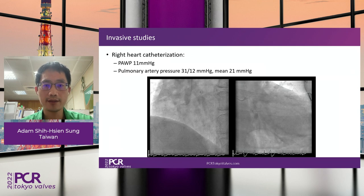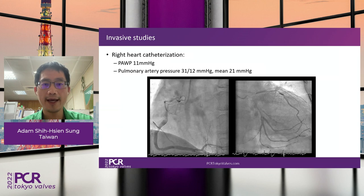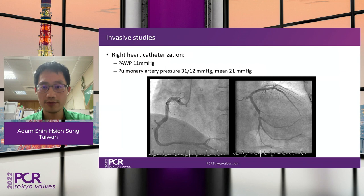The right heart catheterization shows that after diuretic therapy, the wedge pressure is not high, and the pulmonary artery pressure is 21. The patient has a normal coronary angiogram.